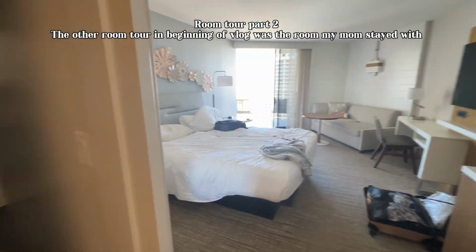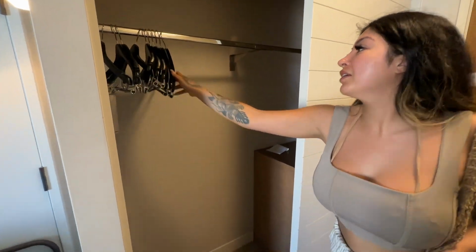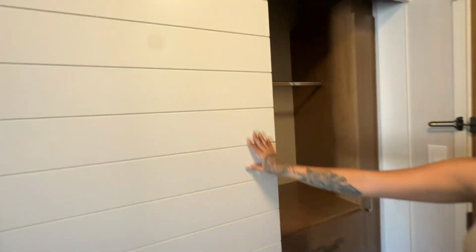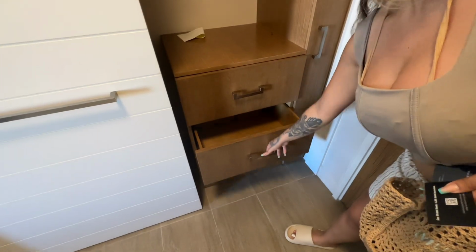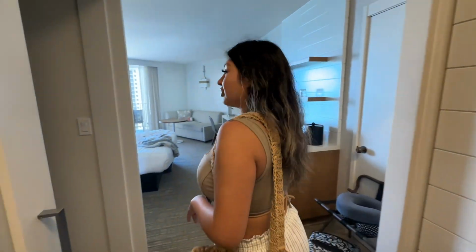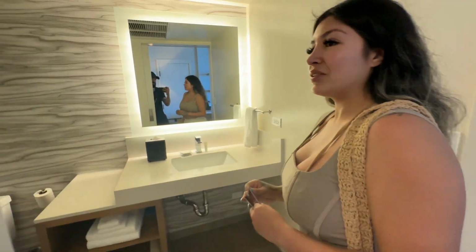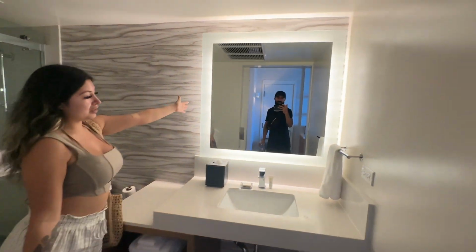Welcome to our room. We have your closet. We have these doors. And then we have drawers. So this is our last day here. And I couldn't give you guys a tour before because we just put all our stuff in here. So yeah, this is our last day here. And I wanted to give you guys a tour of our room. I love it. I was getting ready here the whole time.